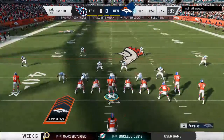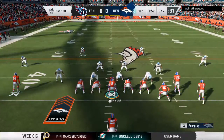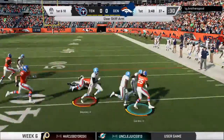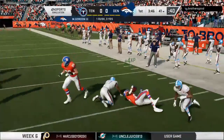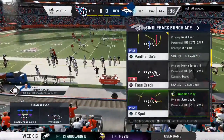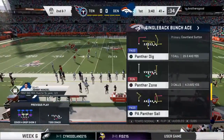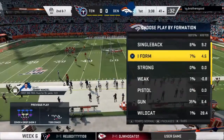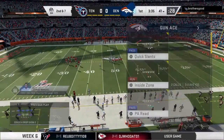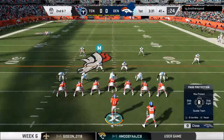Line of scrimmage, the 37 on 1st and 10. Melvin Gordon, the 2-time Pro Bowler. Strong run, but they get to him just beyond the 40. 3 yards on the pickup there, and it'll be 2nd down. When we see those runs to the perimeter, when we see those runs to the edge, we think about big breakers, don't we? In this case, it was a modest gain, but it does open up possibilities here on 2nd down.